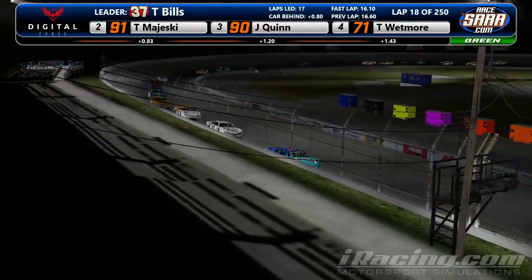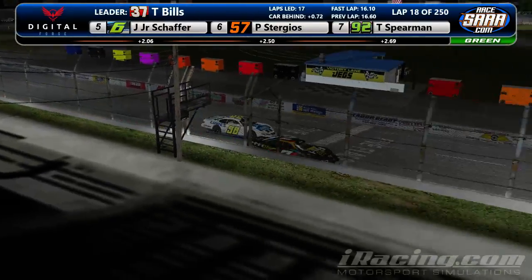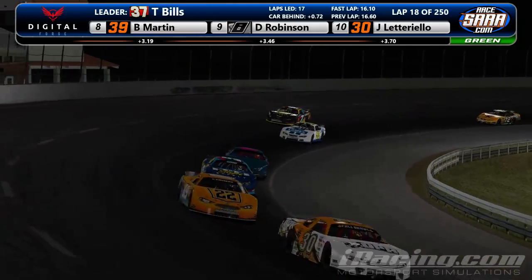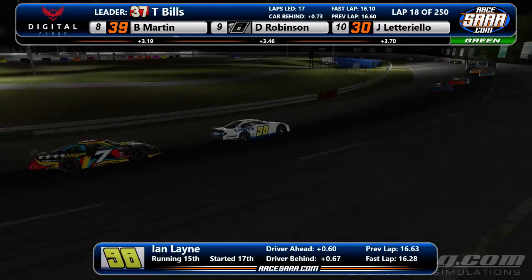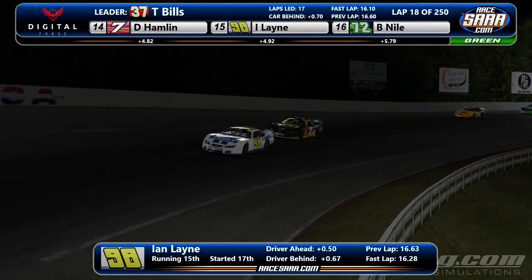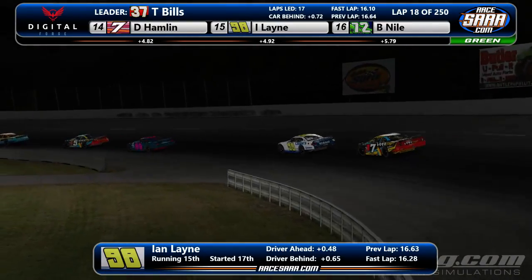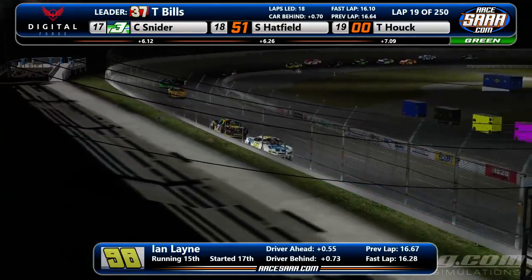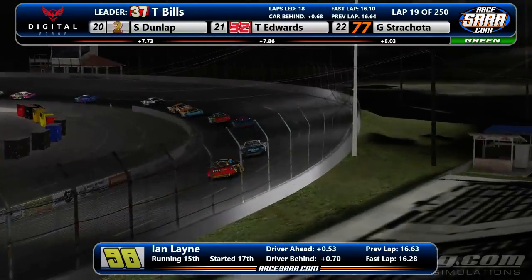Out of turn number 4. Following Ian Lane as he looks to the inside of the 7 of Darrell Hamlin. Some hard charges already, and Ian Lane looking to gain 2 slots, and he's going to do it in turn 3 here on lap 18. Started 17th, currently running 15th, and he just edged out that H&A Sign Supply machine of Darrell Hamlin.